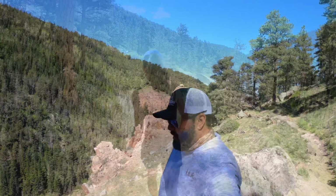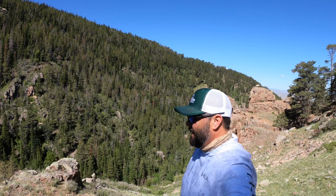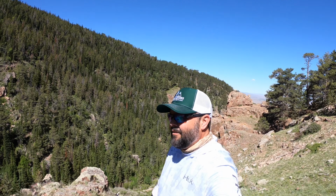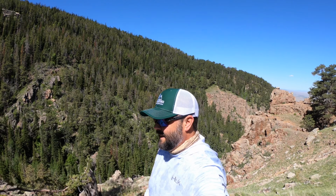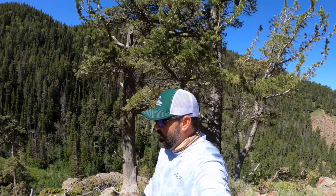So we just hit the east rim overlook. We're walking on the east rim, got great vistas of the west side of the canyon here. And we're doing this in the morning too, which I forgot to mention. We do it all times of the day, but try to do it when there aren't too many folks up here.